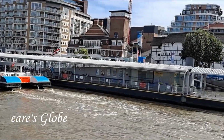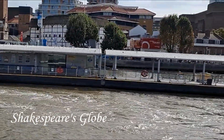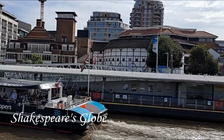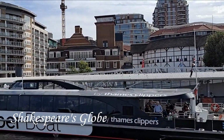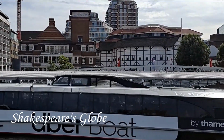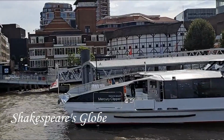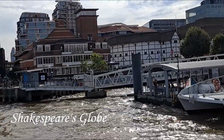Now here on your right, the white round building with the thatched roof. That's William Shakespeare's Globe. This is where you can watch one of William Shakespeare's plays. All of the plays are performed traditionally, exactly as they would have been performed in the 1500s. So no stage lighting, no microphones in the building, no PA systems. Actors do dress up in the traditional clothing. That theatre holds 2,000 people. So there's always tickets available, 2 plays every day through the summer.